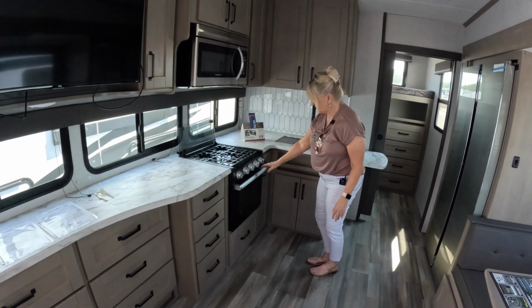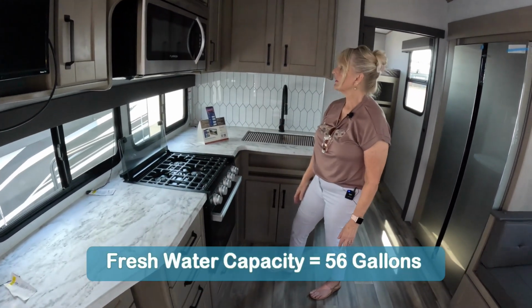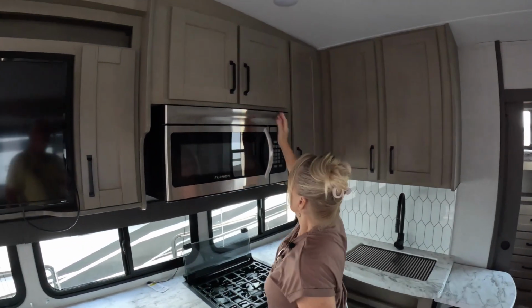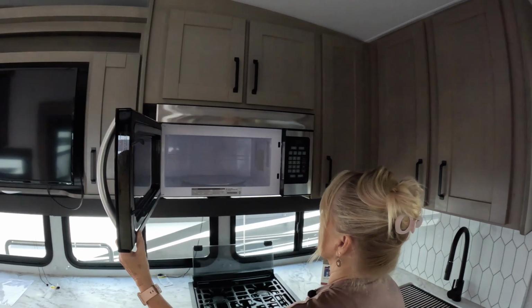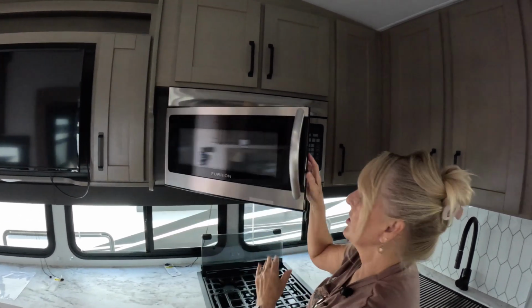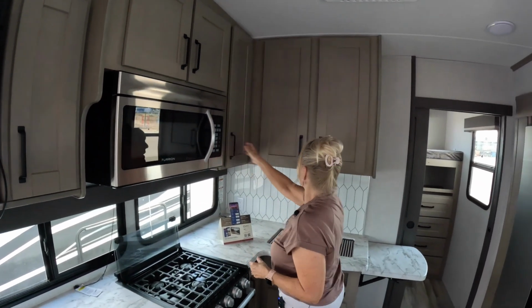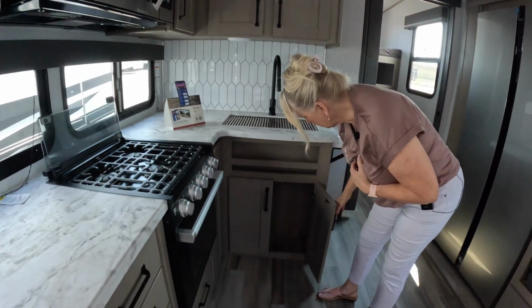This oven range is a 3-burner gas range. It's got the drawer underneath and the storage above too. Residential size, it looks like it is to me. It just looks maybe a little smaller, but not much at all to worry about. Definitely lots of storage in here though. And then look at this, you have all this underneath here.